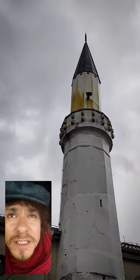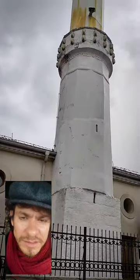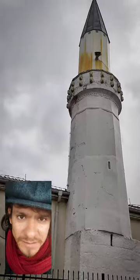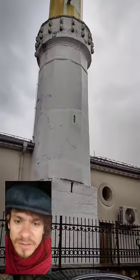So this is the Iskander Church Mosque from the 15th century. As you can see, the minaret is the only thing that remains from the 15th century when it was built. It has gone through many renovations because it has been destroyed many times, including during the famous earthquake that happened here that I talked about in another video.